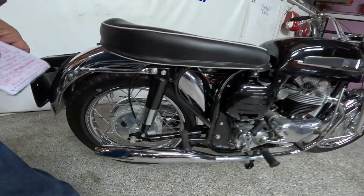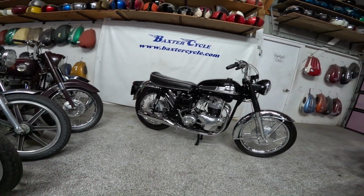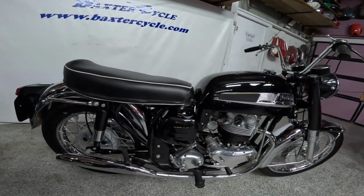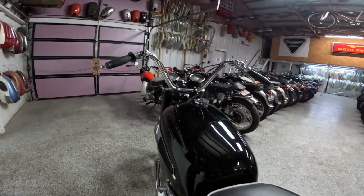Adjusters right there for the chain. Just gorgeous. These are supposed to have about a 100, believe it or not, 110, 115 mile an hour top speed. That's some pretty good speed for a bike from this era.